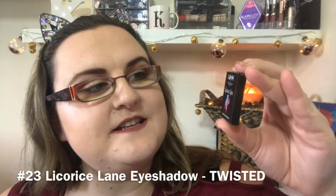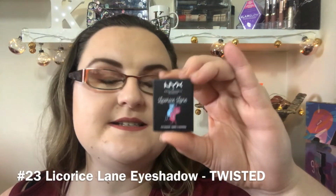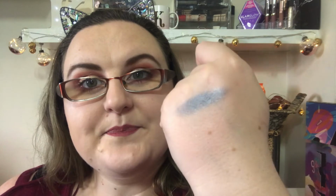So now we're on to day 23. For day 23 we have this Licorice Lane eyeshadow, and this is in Twisted. And here is the colour. It's like a grey shimmer. And here is the colour Twisted, a really nice shimmery grey shade. Really, really nice colour.